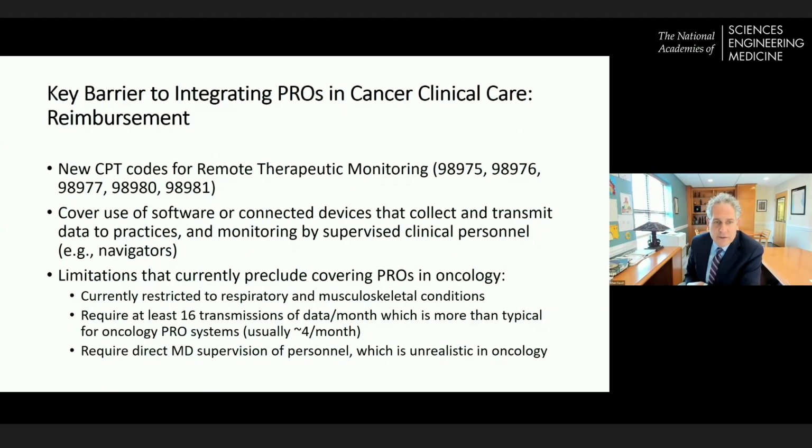The codes are currently restricted to respiratory and musculoskeletal conditions. They require more transmissions per month than is typical for PRO use in oncology, and they require direct MD supervision, which is really not feasible in these days of virtual care. For example, for a navigator or APP who might be fielding the PRO information.